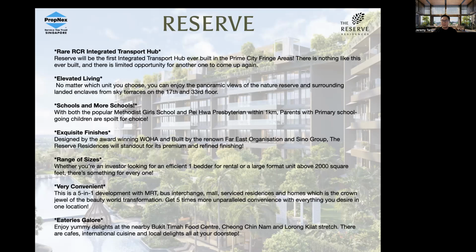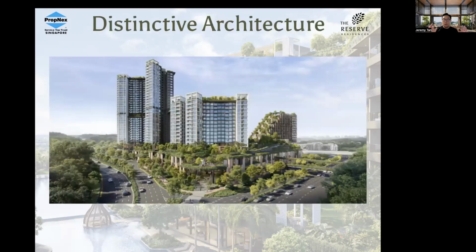Recently, we've been eating at Nonya Delicatessen. Woo! Good food as well, right? There's local delights. And there's also a Japanese food that we just had at Bukit Timah Plaza. The sashimi, thick one. Okay, so that is the kind of yummy makan you can get in this vicinity. Okay, so 3 highlight points for the Reserve Residences.